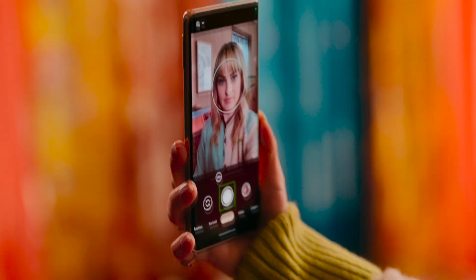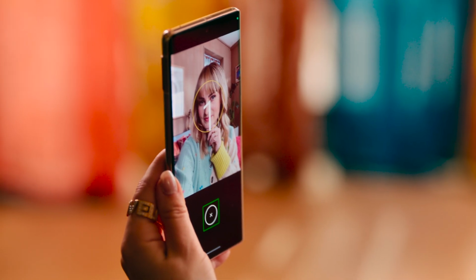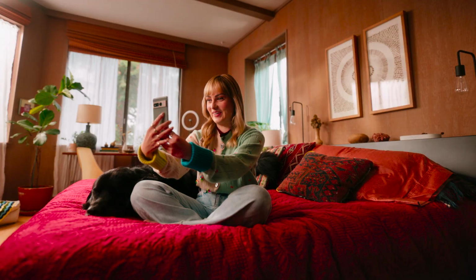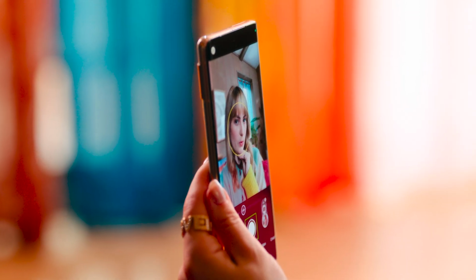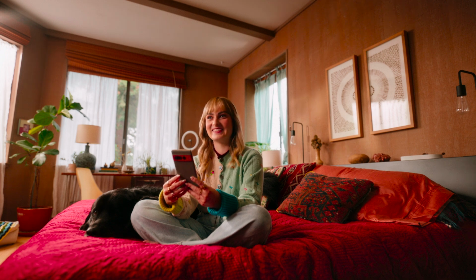One face. Move your phone slightly left and down. Move your phone slightly right and up. Ready for selfie. 3, 2, 1. Photo taken. One face. Oh my God, I love this. Move your phone right and up. Ready for selfie. Wait, I want to get my light. Photo taken. This is so cool.